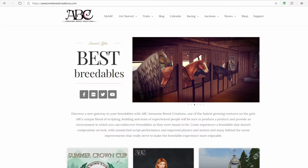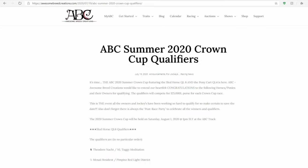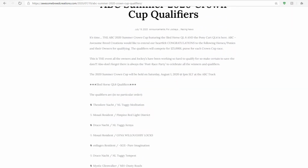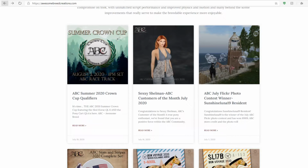As you can see, I am recording the website, the first website. So this is the ABC website, Best Breedables of Second Life. They have contests. They have these summer qualification thingies. These are for racers, so if you're interested in racing, you can take a look at this. And also for those who have been qualified, here are the qualifications, pony cart. So all these things, you have information. These races are important. I'm sorry about my birds. My birds are very beautiful, but they love to make noise all the time.